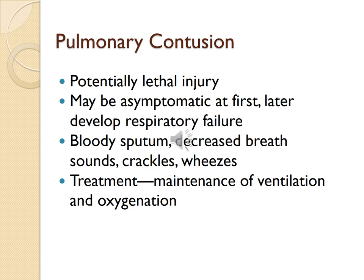Some signs and symptoms they might present with are bloody sputum, decreased breath sounds, crackles, and wheezes. At first, the chest x-ray may show no abnormalities. Management includes maintenance of ventilation and oxygenation. Monitor central venous pressure closely and restrict fluid intake as needed. The patient in obvious respiratory distress may need to be placed on mechanical ventilation with positive end expiratory pressure to help inflate those lungs.